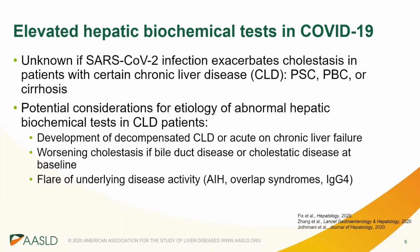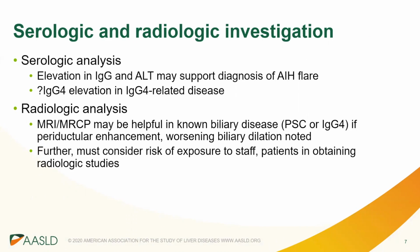But when you do have a patient with known CLD and COVID infection and liver tests are abnormal, potential considerations for the etiology of abnormal liver tests include decompensation of liver disease or acute on chronic liver failure, worsening cholestasis and known biliary disease, or a disease flare. So in patients with autoimmune-related CLD and COVID-19, we need to understand whether or not there is a flare of underlying disease. With autoimmune hepatitis, we can consider elevations in IgG levels and ALT as surrogate markers of disease flare, and possibly consider elevated IgG4 levels for an IgG4-related cholangiopathy.